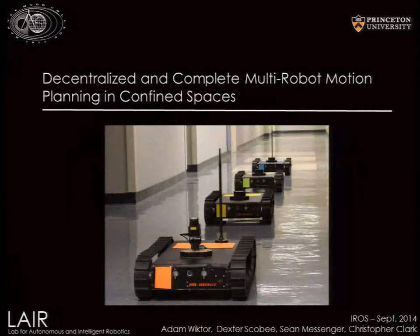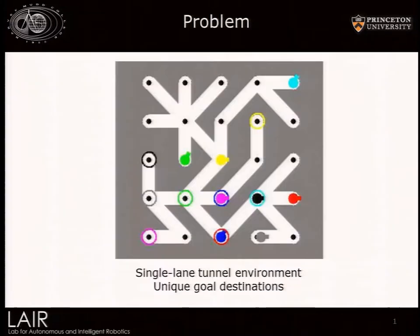Hello, everyone. My name is Adam Victor, and I'll be presenting our paper on decentralized and complete multi-robot motion planning in confined spaces. So our project deals with the problem of coordinating the motion of multiple robots in single-lane tunnel environments. So that's basically any environment where it's too narrow for two robots to pass one another.